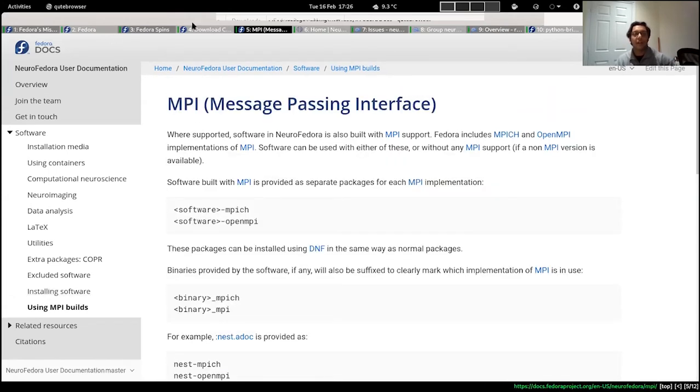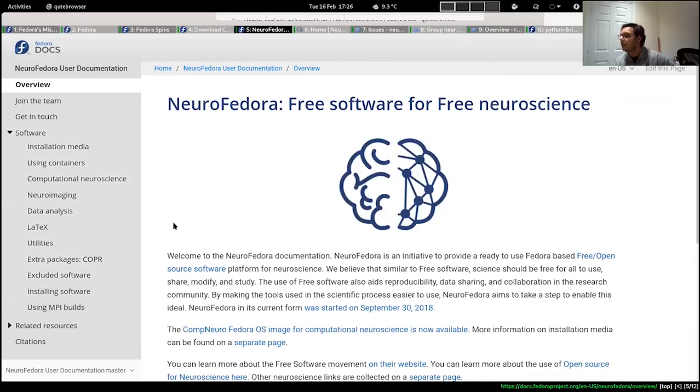Okay. So hold on, let's have a look at some of the... So NeuroLib is already on the queue. I will talk about that later when I talk about how we get new software in NeuroFedora.